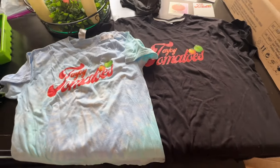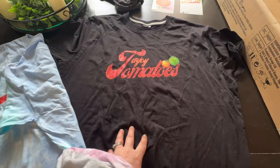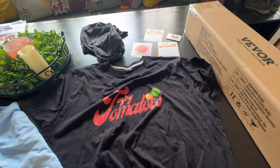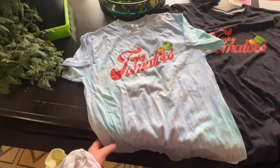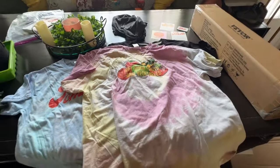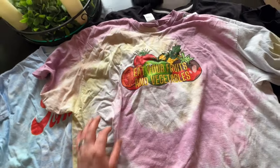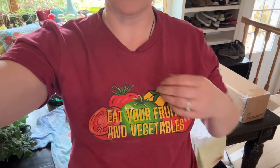So Ben ordered some of our shirts that are in my shop. They're actually really good quality. I was surprised. The one I'm wearing is super soft. Then I also got this one in tie-dye. This says Gen Joy Tomatoes. And then I got this one in tie-dye. The lighting isn't so great, and they're a little wrinkled because I had them balled up here. And then this is the one I am wearing right now. Eat your fruits and vegetables.